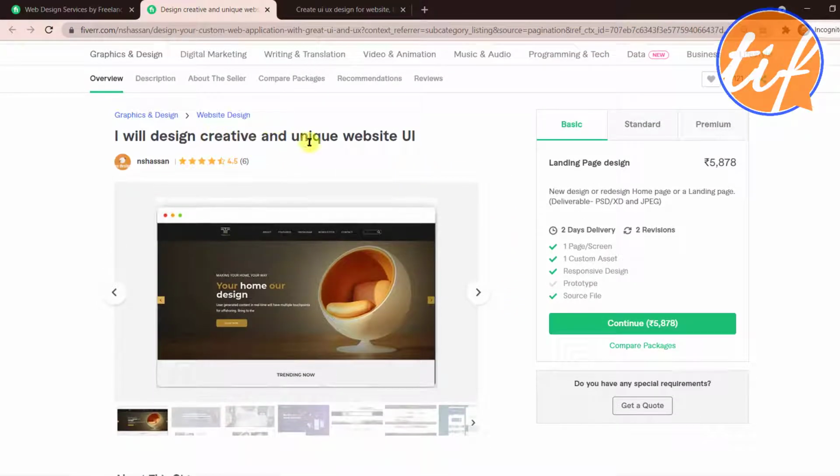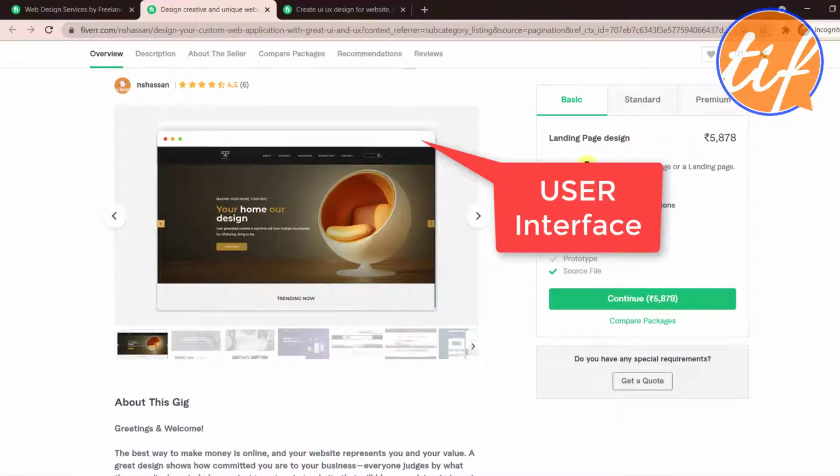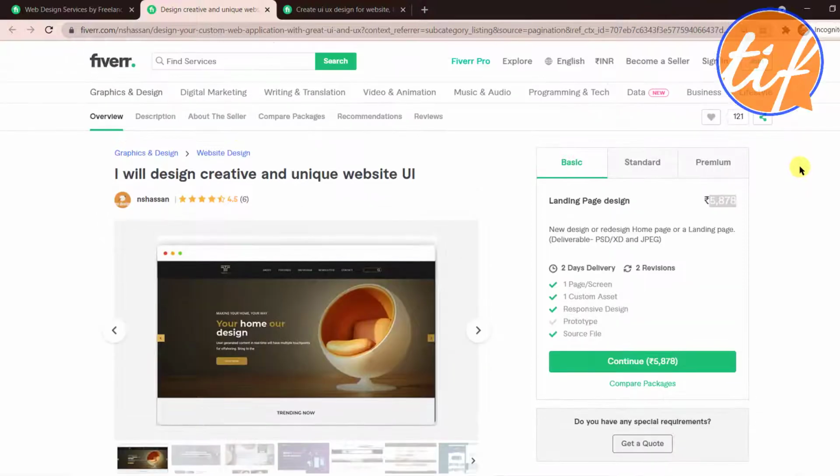I will design creative and unique website UI. So he's only offering website UI. UI is user interface design. All right, so what are all the packages that he's offering? This is in Indian money. You can change it to USD from here.